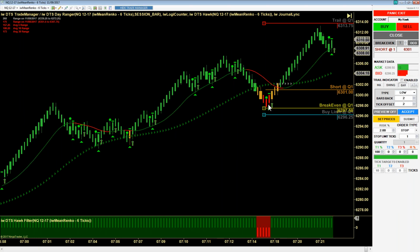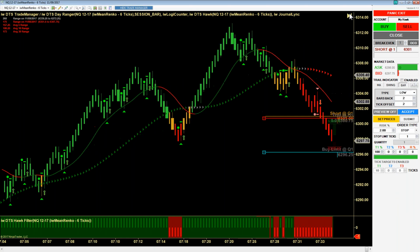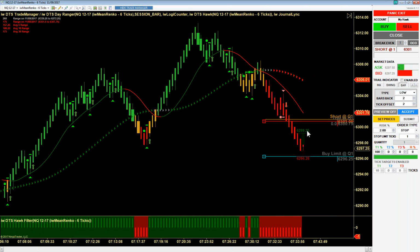And you see, I've moved my break even to this low right here because I'm anticipating a reaction. After all, this is where the buyers got busy. May as well take my stop to break even at that point. And I've hit my high probability profit objective, but I'm trying to sneak a couple of ticks out of the trade. Come on, baby. Be nice.